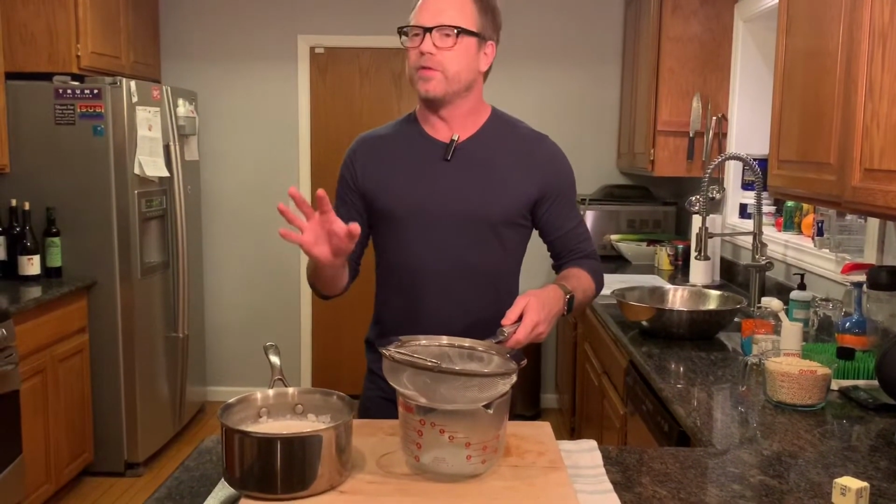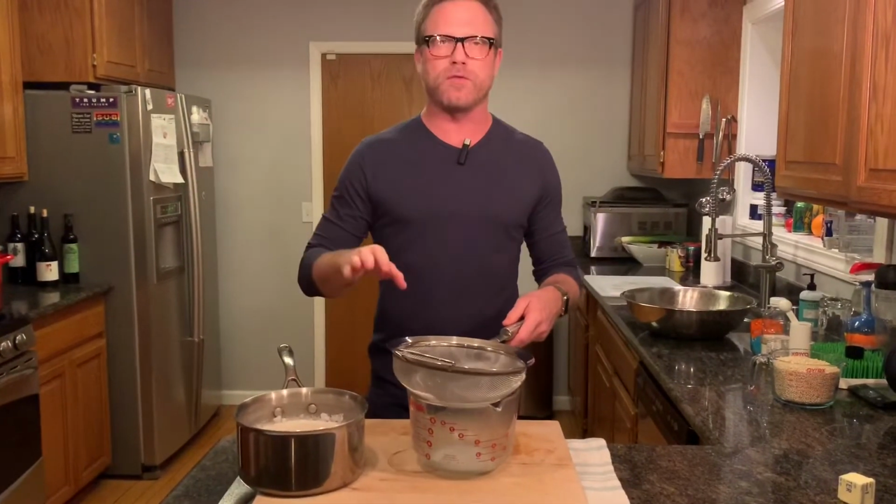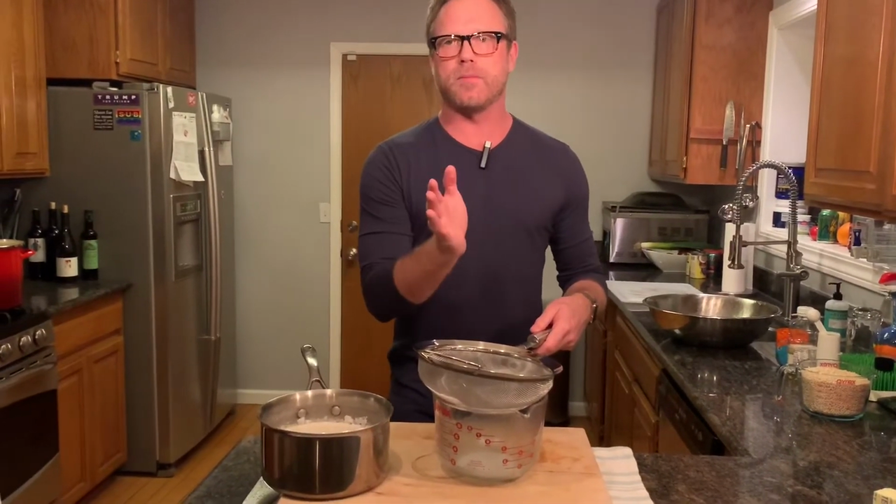I'm gonna give another quick note here because I think it's kind of important. So just memorizing the numbers here again, we start at 475 for 25 minutes. After that time frame, we go to 400 for 45 minutes. Here's the key of the matter, the real important piece. You're looking for a temperature of 160 in the thickest part of the meat.